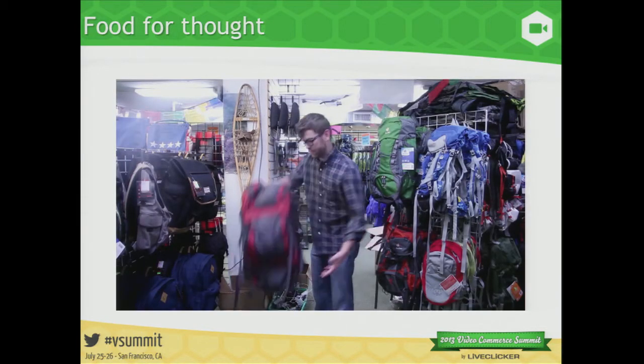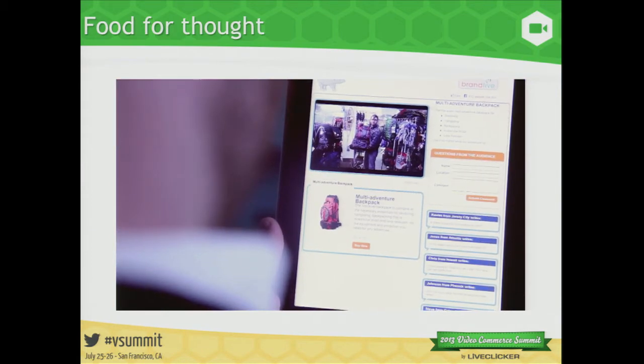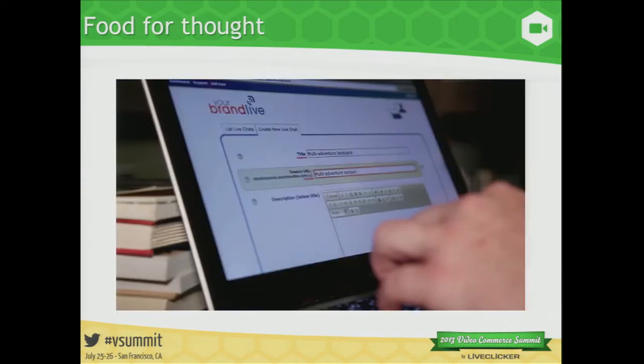And introducing for the first time, the first ever, all-in-one, skydiving, hang gliding, backpacking, avalanche-proof, lava-resistant, multi-adventure backpack. Oh, hi. Didn't see you there. I was just watching our live product launch that we did earlier today. We sold 118 multi-adventure backpacks, got about 850 product reviews, all in about 45 minutes. Not bad. That reminds me, I need to set up the live product training that we're doing later this week. It'll only take a second.